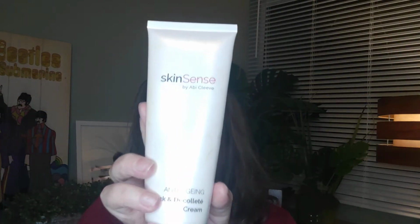For a long time I have been using this product. This is really dirty. It's the Skin Sense by Kiehl, the anti-aging neck and decollete cream. I've only ever bought it from QVC. I'm not sure where else you can get it from. There's maybe other places, or maybe she has her own website. But it has some form of AHA in it, I think. It's a cream. I apply it on my chest and my neck. I've probably used it for a couple of years and it's all right.